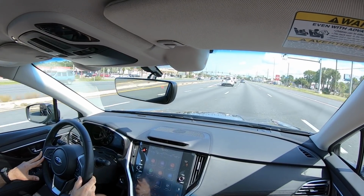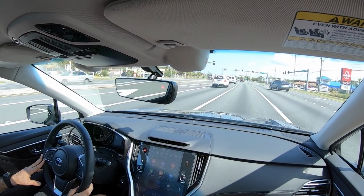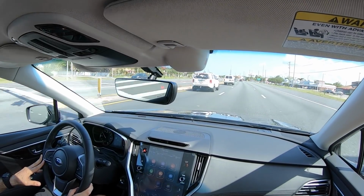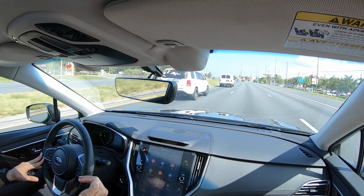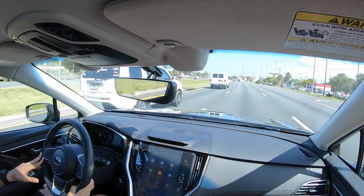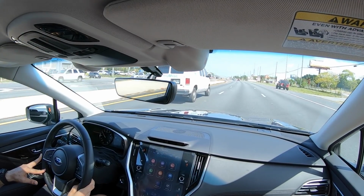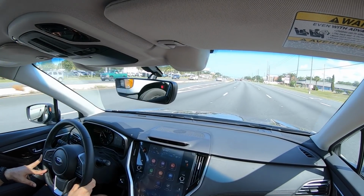Steering feel has a nice solidness to it, doesn't feel very vague, and just overall, they really did a great job with the global architecture to allow this Legacy to be raised to a new level, and that really is where it's at. But anyways, we're going to wrap this up. I'm gonna get back to Loki Subaru, so I'll see you in a split second.